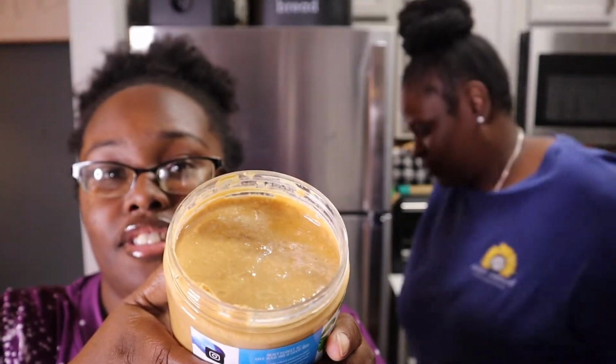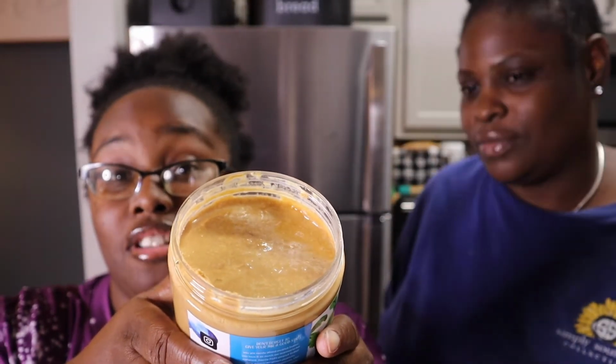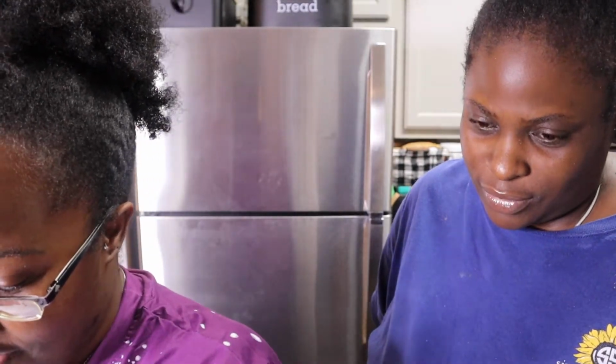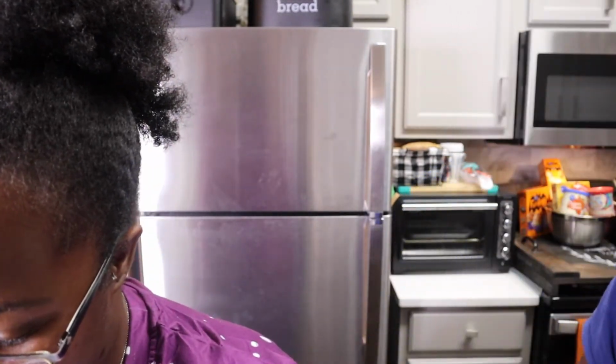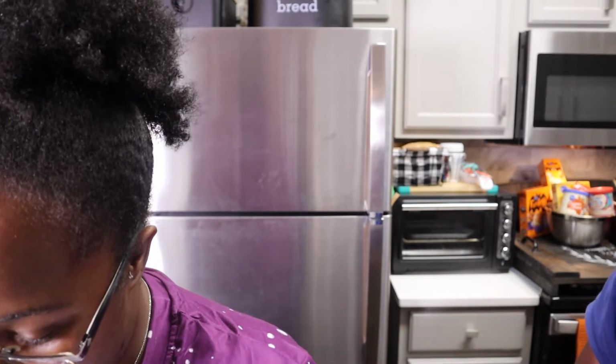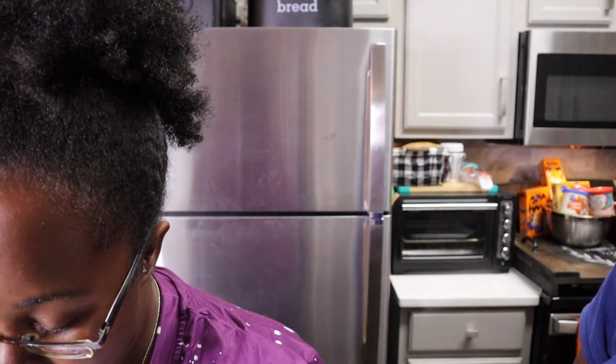So this is how it looks on the inside. We got to mix it up for you guys to see the inside of it. So this is how it looks on the inside when you open it, so I'm gonna mix it for you guys to see what it looks like.